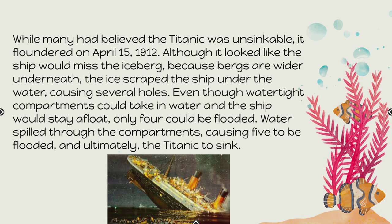While many had believed the Titanic was unsinkable, it floundered on April 15th, 1912. Although it looked like the ship would miss the iceberg because bergs are wider underneath, the ice scraped the ship under the water, causing several holes. Even though watertight compartments could take in water and the ship would stay afloat, only four could be flooded. Water spilled through the compartments, causing five to be flooded and ultimately the Titanic to sink.